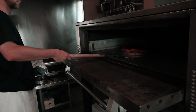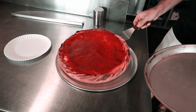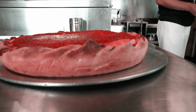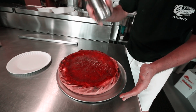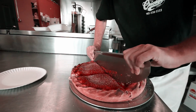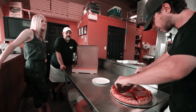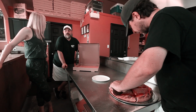So now the pie is done. Jeff's going to take it out of the oven. That's a big pie. That's a lot of goodness there. It's finished off with Parmesan. This pie is cut into 8 slices. The average person usually eats 1. Some people eat 2, but after your second slice, you're probably taking a nap on the couch for sure.